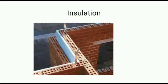Then insulation. Why do we need AC and a heater inside the building? We need AC to cool the room, and we need a heater to heat the room. But with a special kind of brick, the hollow brick, and some foam arrangement in the gap between two hollow bricks, the heat will not enter the building, and the warmth of the room will not go out during the winter season, and heat will not enter the building during the summer season. This way we can reduce the usage of AC and heater, and reduce the use of electricity.